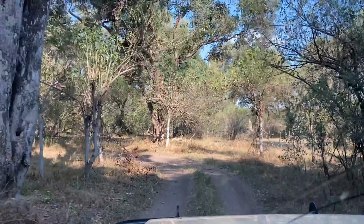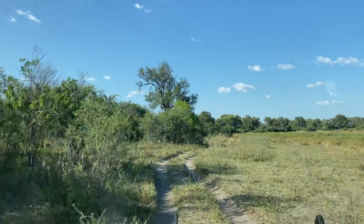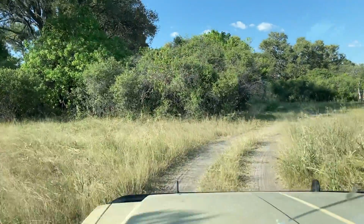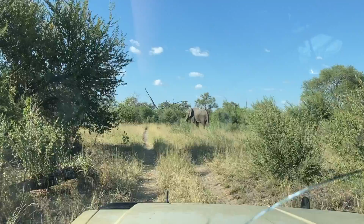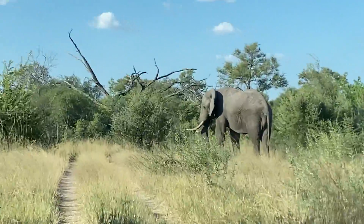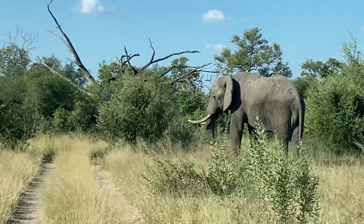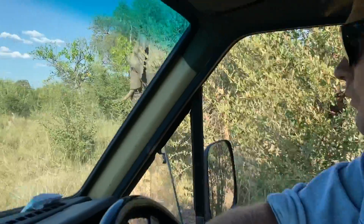Well, it turned out that the leopard was not in his tree. However, there was a lady standing outside her car next to a vehicle underneath the leopard tree. So, strange behavior. She did know that there had been a leopard there. She could see the kill, but she decided to get out of her car and stand underneath the tree.